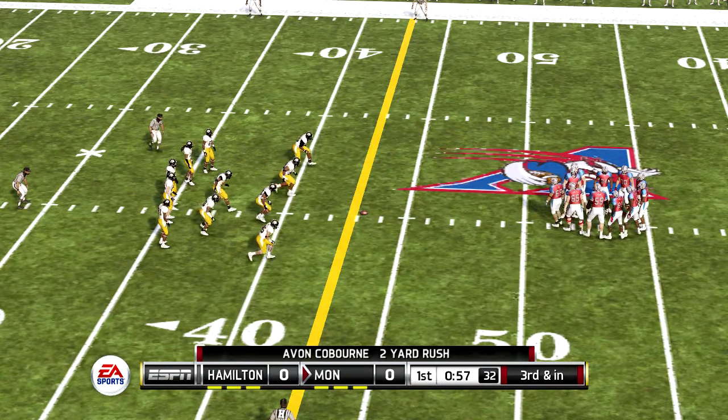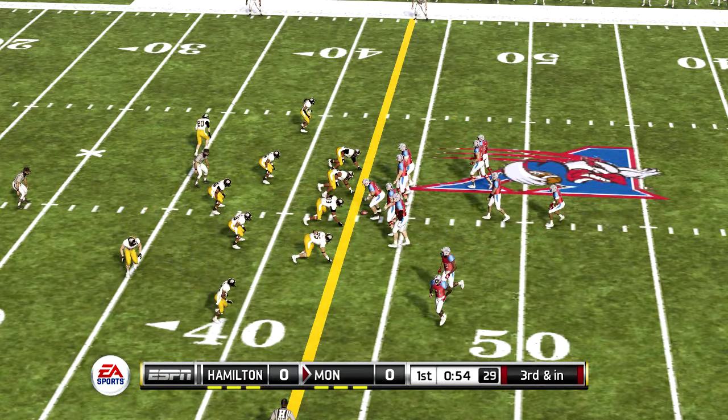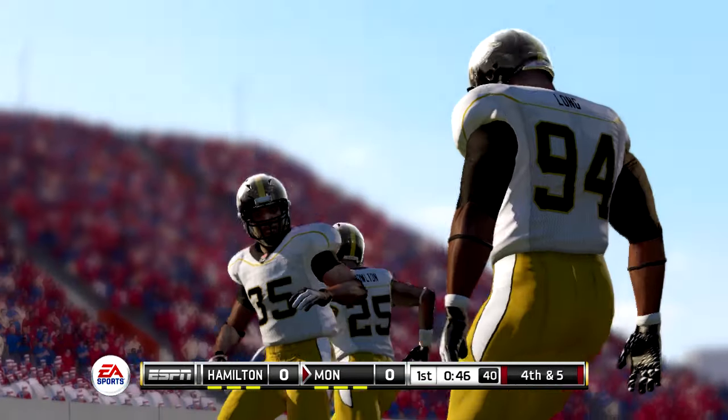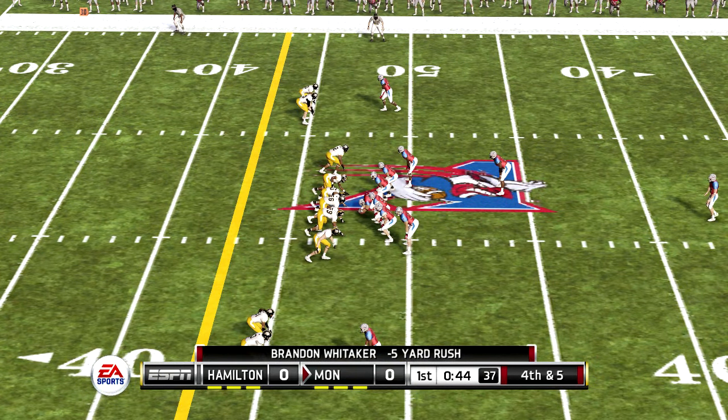It's 3rd down, and they're about the length of the football away from the 1st down marker. They give it to the halfback, and he's tackled very quickly. And that won't be enough for the 1st down. Great job here by the defense in shutting down the run. That's a real boost for this team.